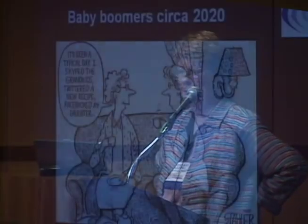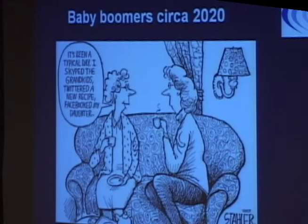And so my final parting shot is us baby boomers. What are we going to be doing in 2020? I love this cartoon. It says, it's been a typical day. I Skyped with grandkids. I Twittered a new recipe, and I Facebooked my daughter. And so that's all I have to say.